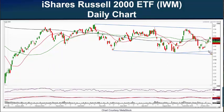Now, with lower interest rates, small caps should be happy because most of them don't have the great big fat bank accounts that the multinationals have. The IWM, however, never did go back up to an all-time high this year. It was 2018 when it made its last all-time high. But we're trading along here.